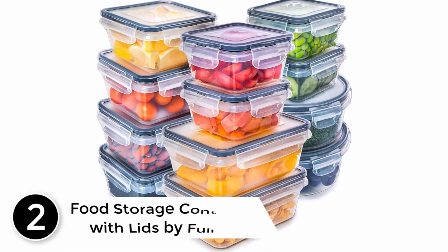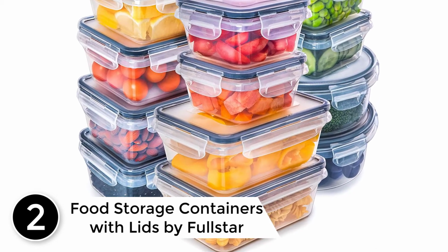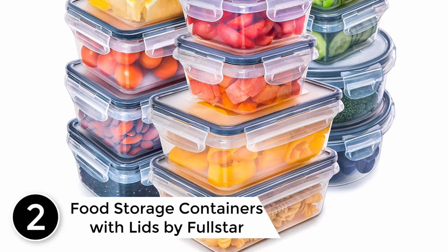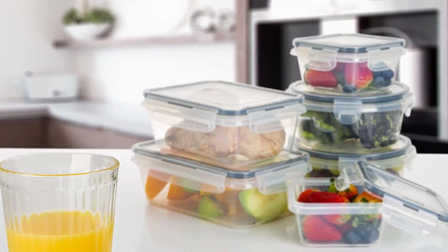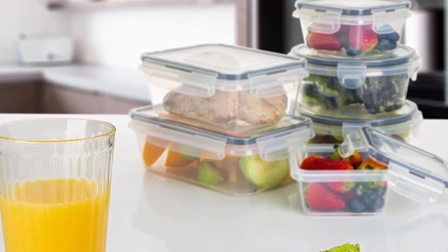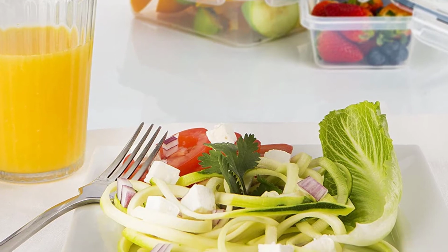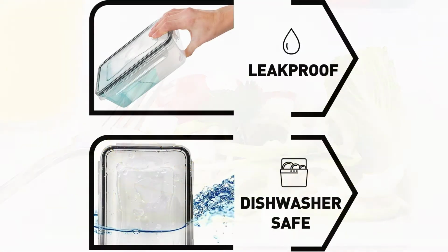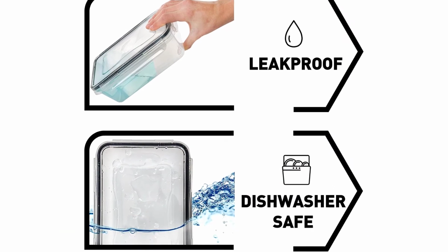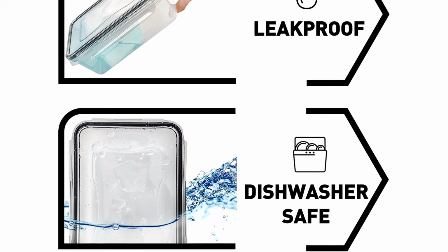At number 2. Food Storage Containers with Lids by Fullstar. If you're preparing food for your family or just want to store leftovers or snacks properly, Fullstar offers another stunning storage collection with this 12-piece set. All equipped with tight lids, you won't have to worry about leaks and spills when you put the food away. And when you're done using them, you can wash them easily in a dishwasher. They are stackable, too, so setting them aside for the next use won't be a problem.